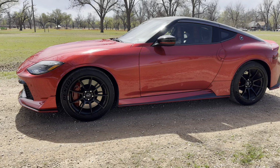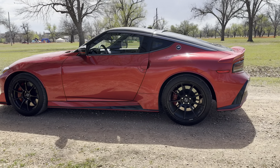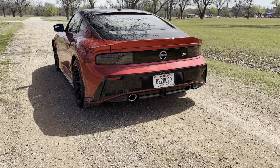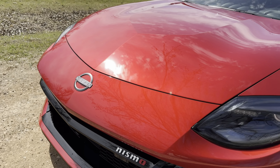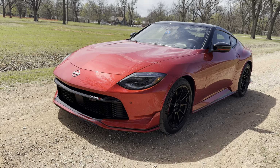NISMO's tuned pretty much every aspect of the car. The suspension, which has a double wishbone front and a multi-link rear, is really, really stiff and direct feeling on the road. The power steering is tighter. And then there are upgrades like front and rear stabilizer bars. There are front strut tower braces. And then the car has a mechanical limited slip diff as standard as well.